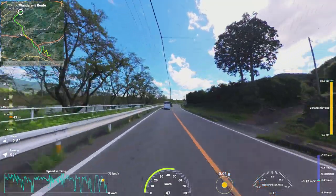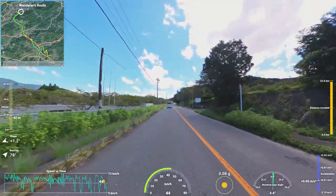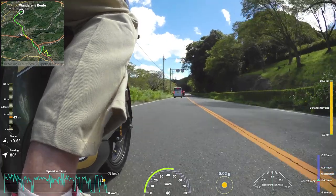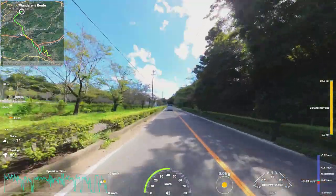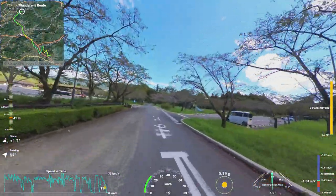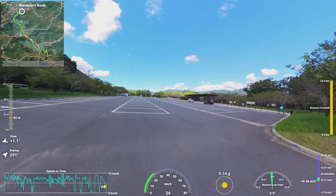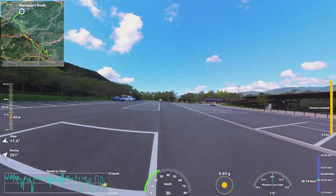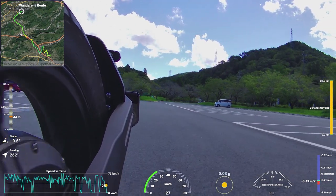So here we are, this is the Sakurabuchi Park. All of these trees on the left hand side here are cherry blossom trees, so in springtime it looks sensational. I'm just going to go into this parking area. This is where all the bikes come in January. Here we go. I don't know where there's a shady spot to park. I think I'll park over here. It's good anyway, underneath these cherry blossom trees.